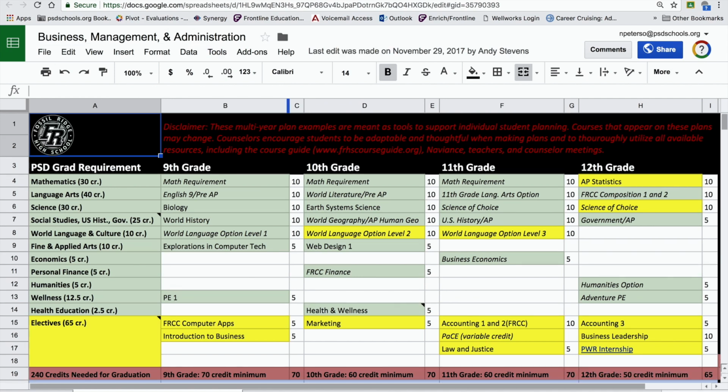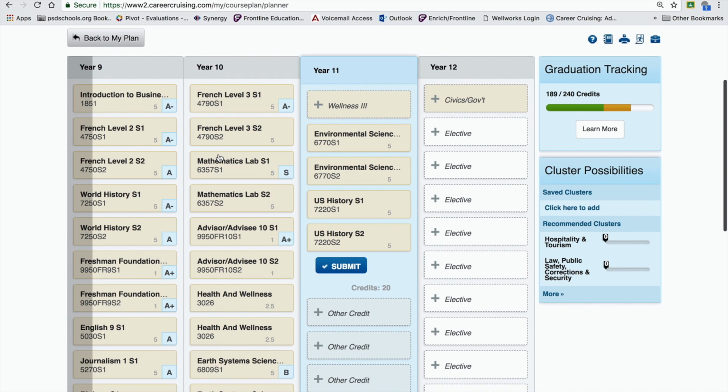But we really do think that this career cruising tool is useful and viable. It might be a bit of a bumpy ride as it's kind of a beta test for us. We're the first school in the district to be using this heavily, but we still think it's going to be very useful. So be forgiving with it if there are little glitches or differences or inaccuracies. Do not overreact. This is simply a planning tool to prepare for official registration in just a couple of weeks.